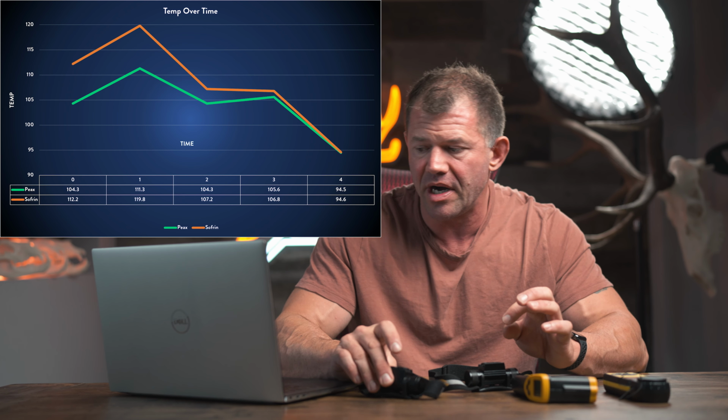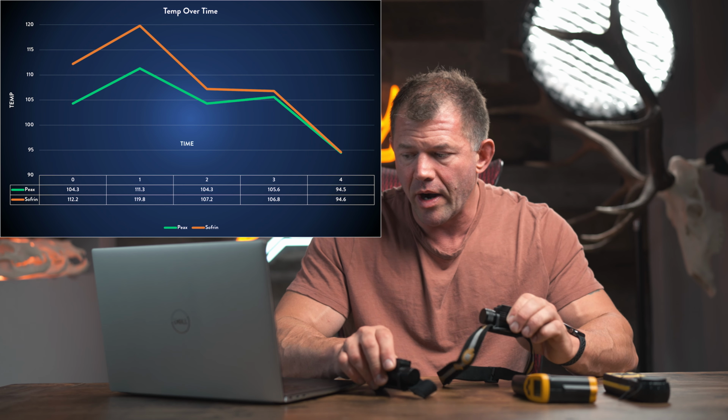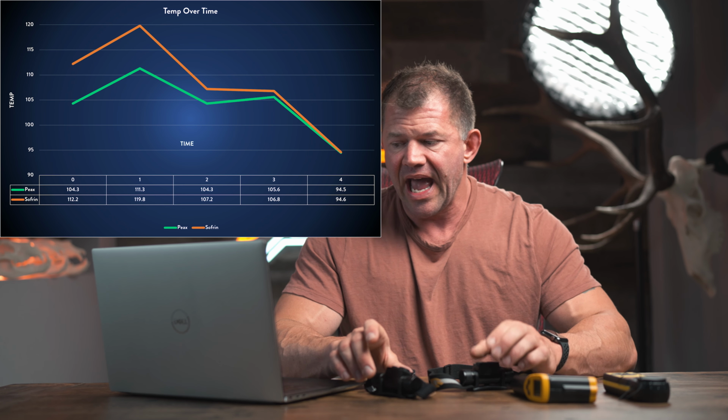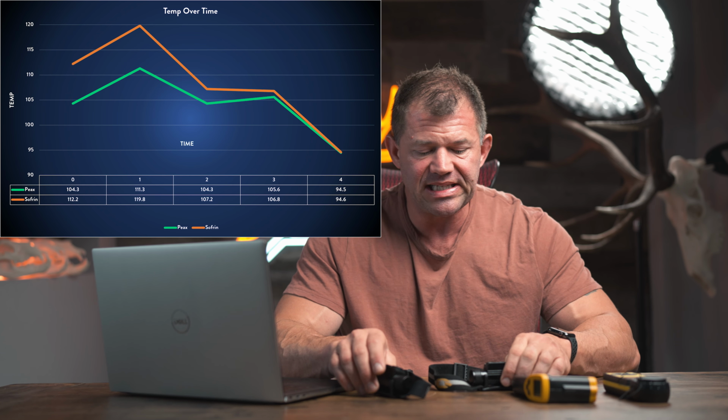We can continue on. Hour 3, we get to 105.6 for the Peax, 106.8 for the Sofirn, and by hour 4, we get to 94.5 and 94.6. Shortly after hour 4, the battery died in the Sofirn, so I don't have an hour 5 temperature reading for it.